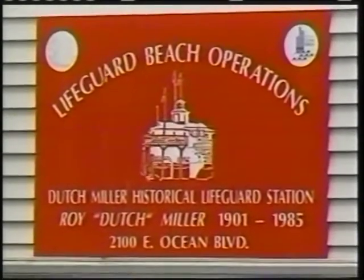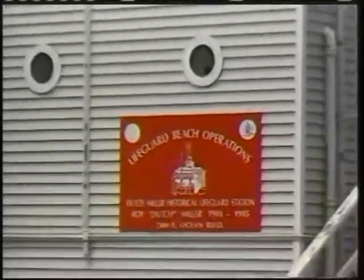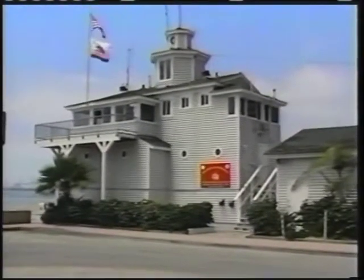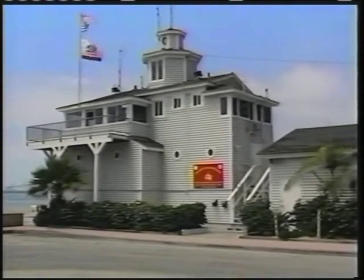Now, I notice this is called the Dutch Miller lifeguard station. Why is that? Well, Mr. Miller served as captain before we had chief status. His actual title was captain for quite a few years, and the Long Beach Lifeguard Association pushed the Historical Association at the time to name the building after him because of his stint as captain and a lot of the things that he donated, his time and things that he did for the Long Beach Lifeguards.